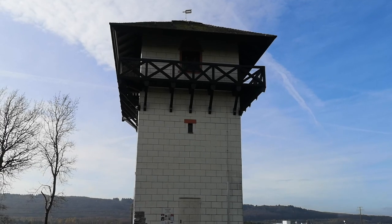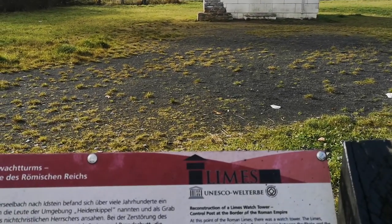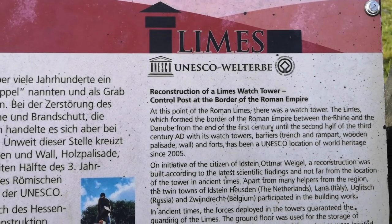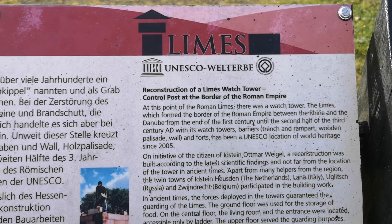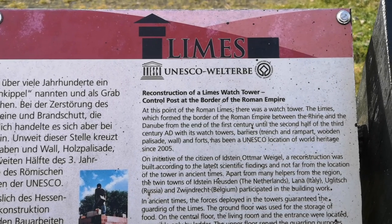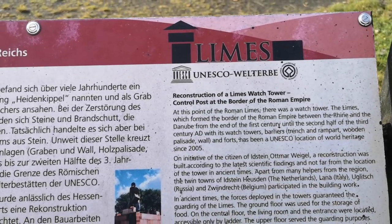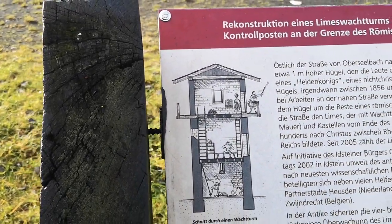This is the reconstructed tower, and it belongs to the UNESCO. The whole Limes, which means the border of the Roman Empire, belongs to the UNESCO. And it says here, at this point of the Roman Limes, there was a watchtower, the Limes, which formed the border of the Roman Empire between the Rhine and the Danube, from the end of the first century until the second half of the third century AD, with its watchtowers, barriers, trench and ramparts, wooden palisades, walls and forts, has been a UNESCO location of World Heritage since 2005. And in this tower you always had 4 to 5 soldiers who were guarding.